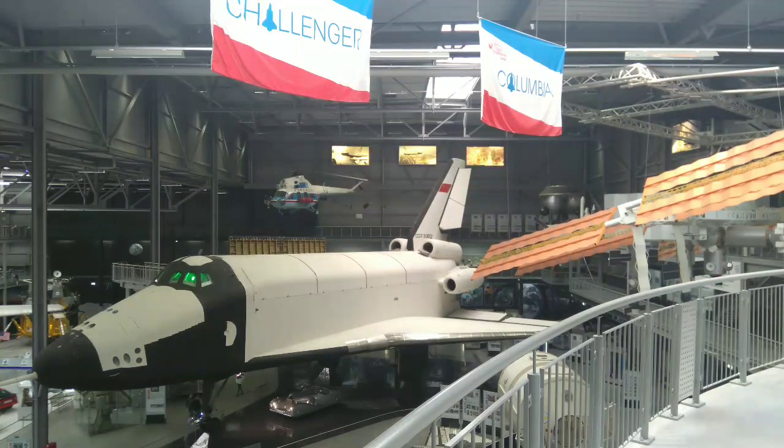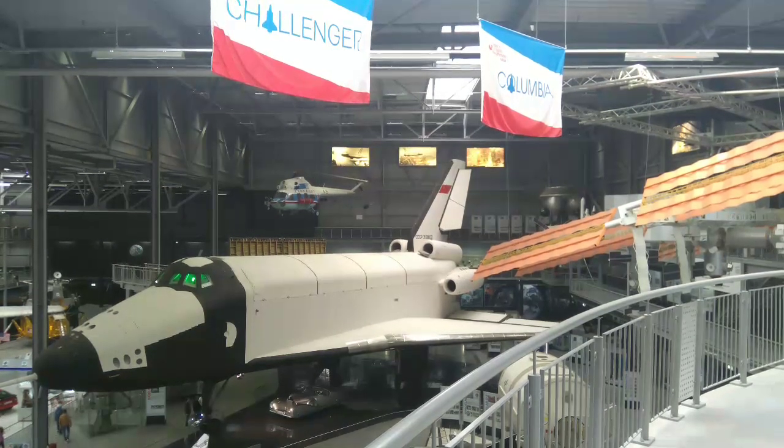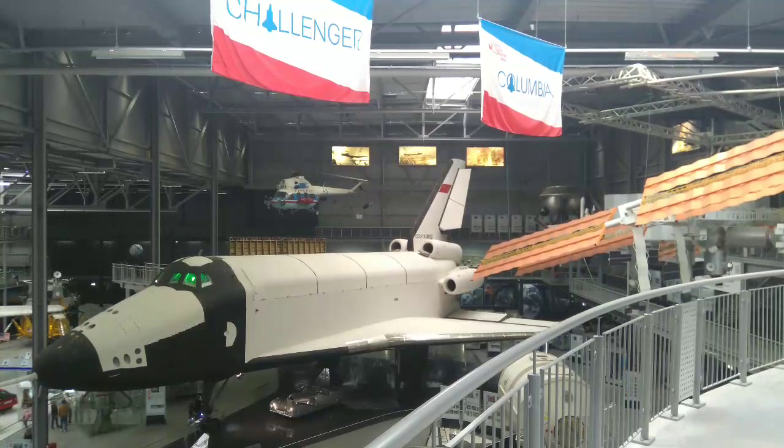Fly for all the disasters. Oh no. Actually, all the shuttles. Endeavour, Atlantis, Discovery, Challenger, Columbia. Yep. Not all of them ended up well.